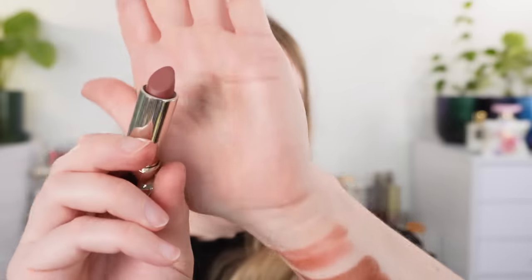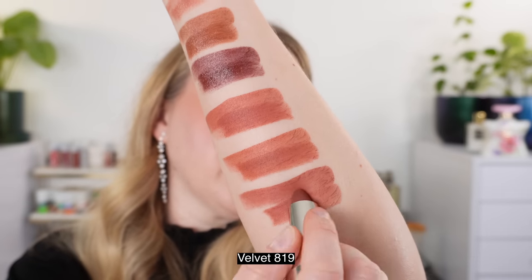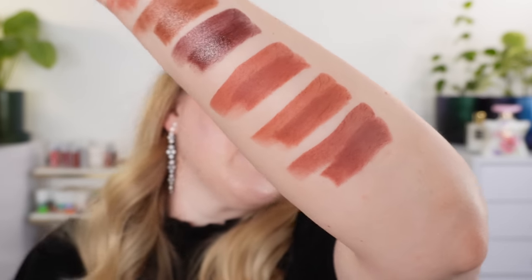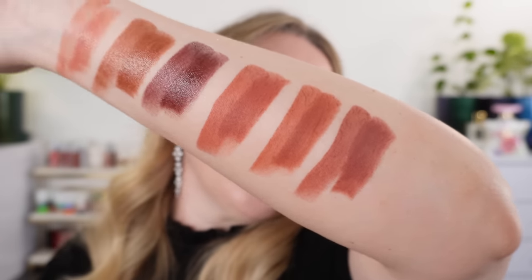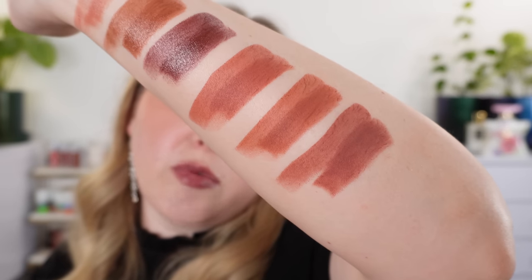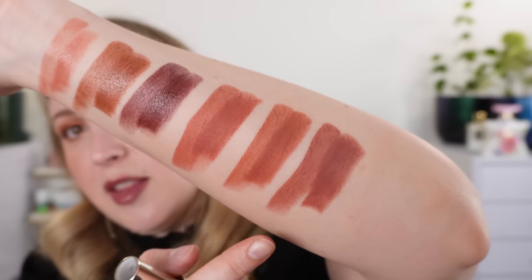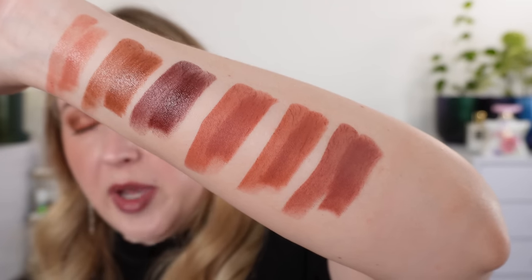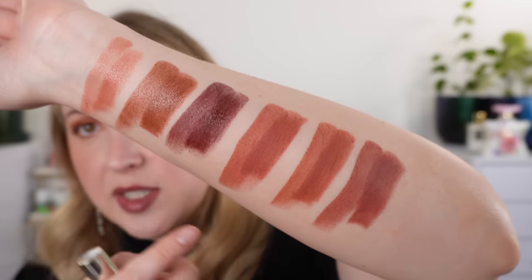And then last up in the velvets, we have 819. And this is probably my favorite of the velvets. I really like this one. You can see this one has a bit more of a rosy, toasted mauve touch to it. So it's really more like a burnt mauve. I think it's a really pretty shade. It's a little bit warmer than a true mauve, by the way, but it definitely has those mauve tones to it. So these are the 6 I picked up.